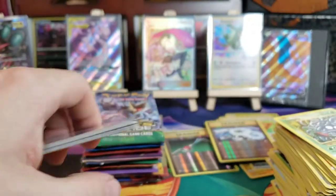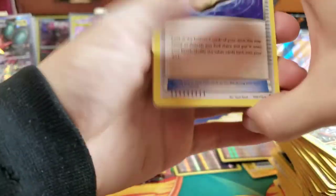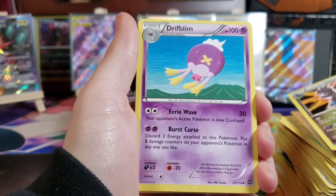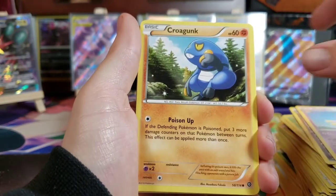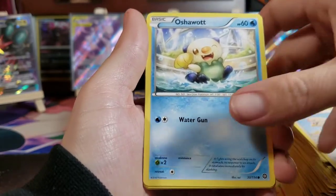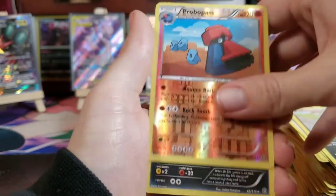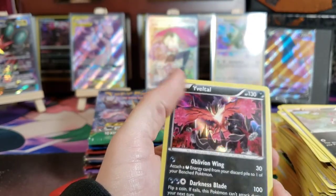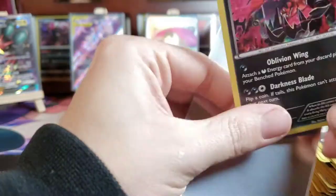There's the code. 1, 2, 3 cards. All right, we got a Claw Fossil. Anorith. Zoroark. Drifloon, or Drifblim? Drifblim, yeah. Krokorok. Tangela. Rufflet. Oshawott. Pawniard. Reverse Rare Probopass. And on the end is a rare Yveltal foil. Cool, cool. Wow, that card feels weird. Feel that card, Tony.